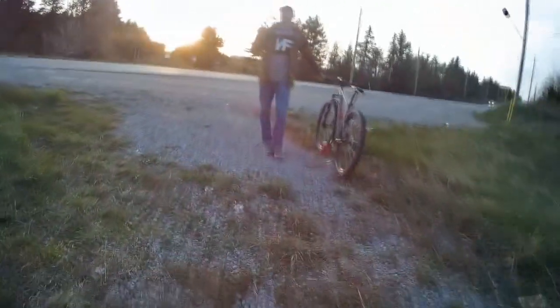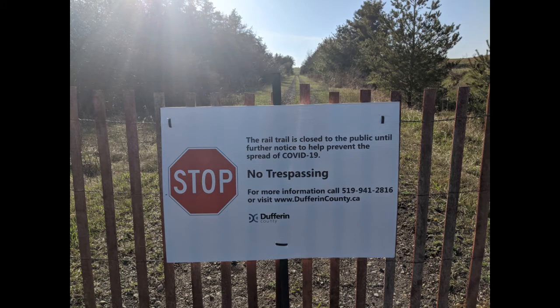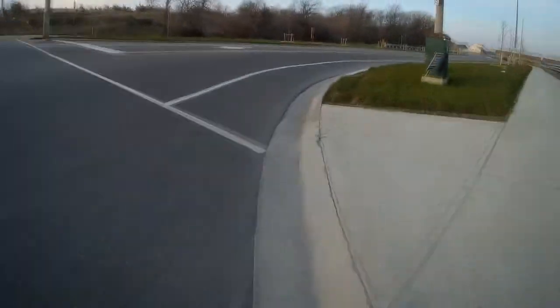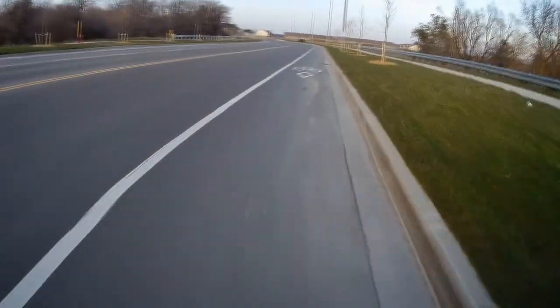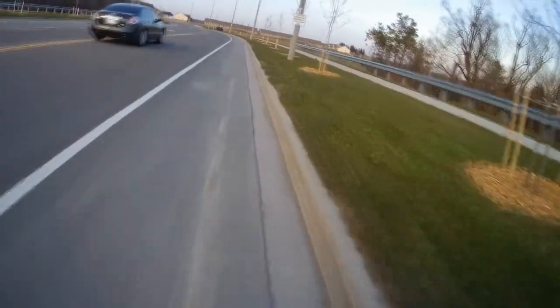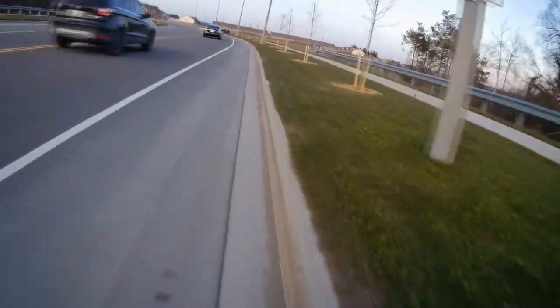The end of this trail leads to Veterans Way, and across the road would normally be the old rail trail leading to Shelburne, but unfortunately it was closed. So we had to find a new route. We went right up into the new subdivision, and they had big, wide bike paths, paved.